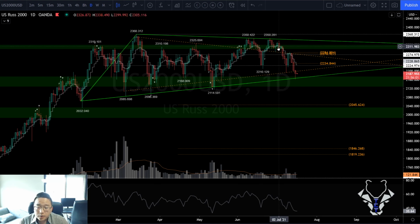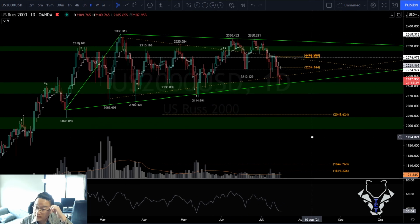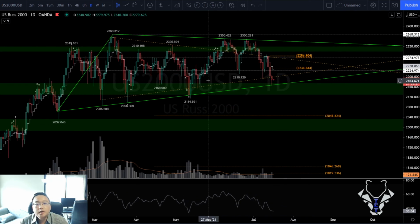What that generally means is when we have multiple touches on one zone, it generally means that we're eventually going to break it. So ultimately on the daily chart, it's bearish, especially with the market pulling back. Based on the rising wedge, it's also bearish. Just based on purely this wedge, I would say it's bullish.